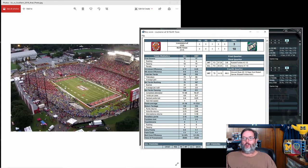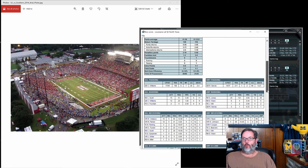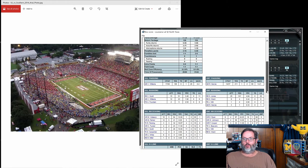But again, that's okay. 255 yards for us, 316 allowed. We really need to beef up our defense and improve our... We need a better team. 75 yards rushing, only 2.4 per carry. 17 of 40 and 4.5 per pass. Not a good outing. 0 for 2 in the red zone. That's not good. We had one interception, one fumble. Williams was 17 out of 40, so he took every pass like normal, 180 yards. Scott, 3.4 yards a carry.